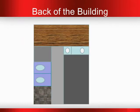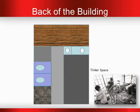And now for the back of the building. We've yet to raise the funding for this, and that's okay. We want to kind of catch our breath here. But conceptually, this is kind of what we're coming up with. We'd like to have a tinker space. We'd like to have a place where everything that they're thinking about in their classroom could potentially be built.